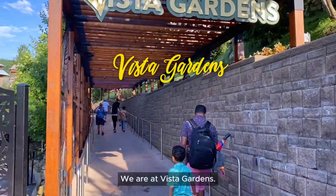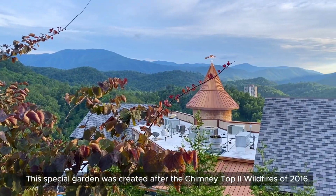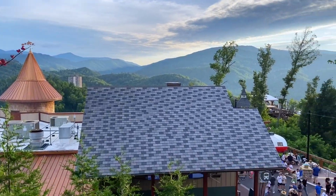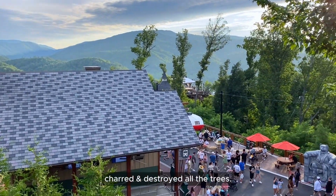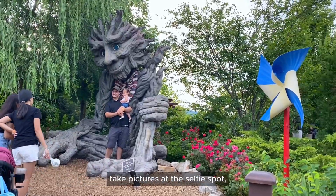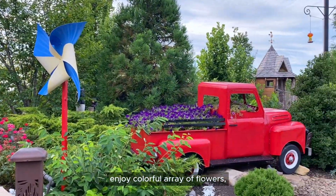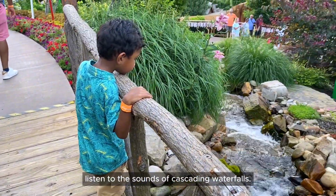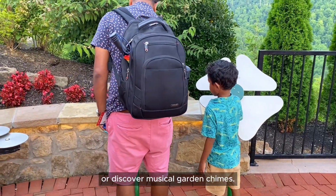We are at Vista Gardens. This special garden was created after the Chimney Tops 2 wildfires of 2016 charred and destroyed all the trees. Today you can walk through the sensory garden, take pictures at the selfie spot, enjoy a colorful array of flowers, listen to the sounds of cascading waterfalls, or discover musical garden chimes.